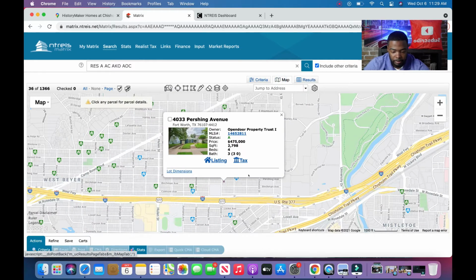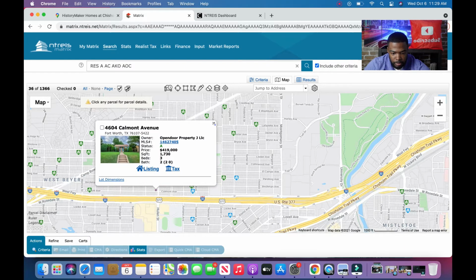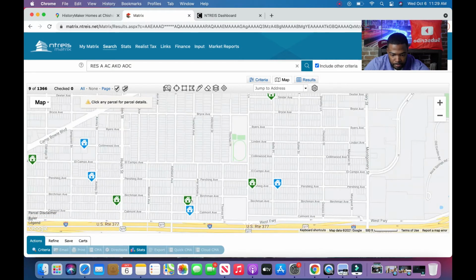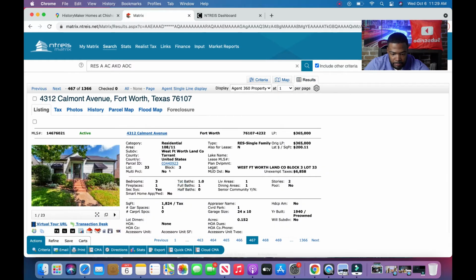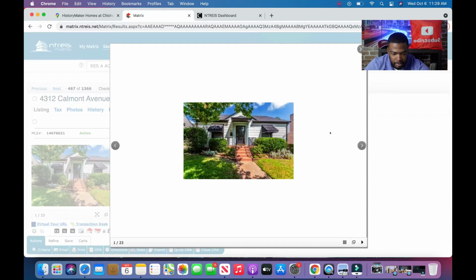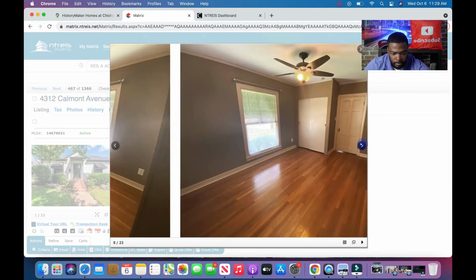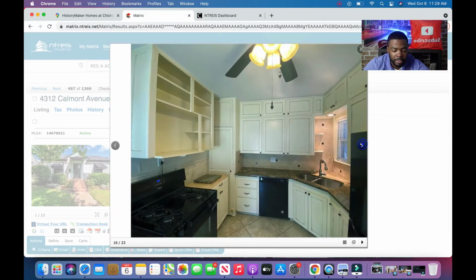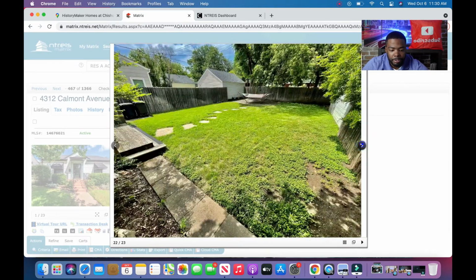Probably get a lot of rent for that one. Let me pull up another one. Okay, I'll do this one. That's a small one too. Let me see if I can zoom in. This is 365, 3-bed, 1 bath. So like I said, these houses are a lot older, so you're not going to see the glitz and glam. But the good thing about this tour is that I'm going to show you pretty much different styles of houses.